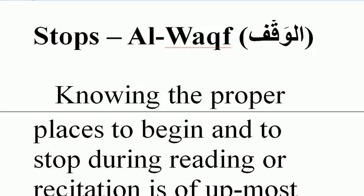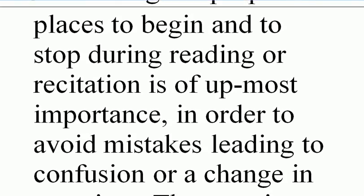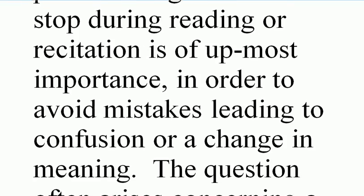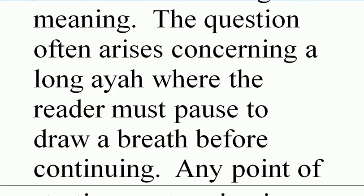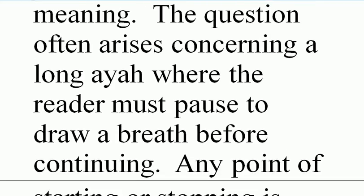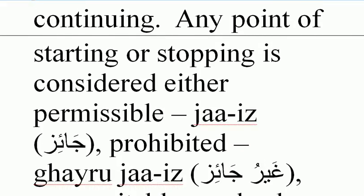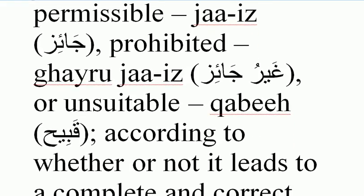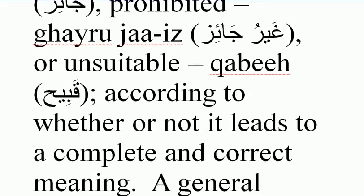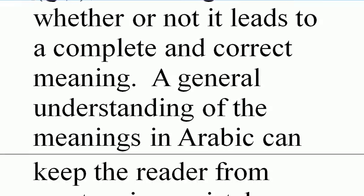Stops. Al-Waqf. Knowing the proper places to begin and to stop during reading or recitation is of utmost importance in order to avoid mistakes leading to confusion or a change in meaning. The question often arises concerning a long ayah where the reader must pause to draw a breath before continuing. Any point of starting or stopping is considered either permissible, jaiz, prohibited, ghayru jaiz, or unsuitable, qabih, according to whether or not it leads to a complete and correct meaning.